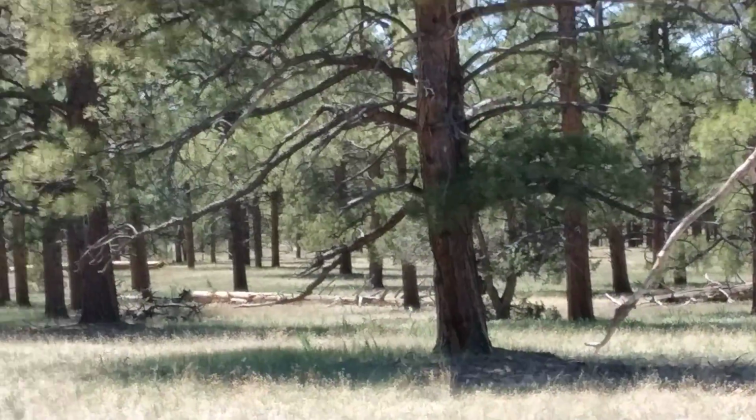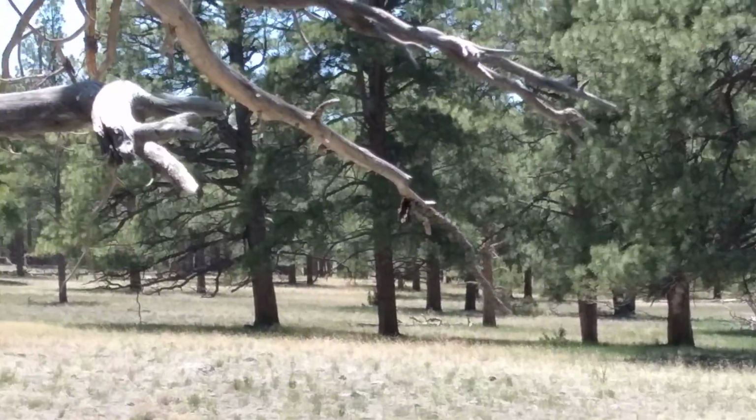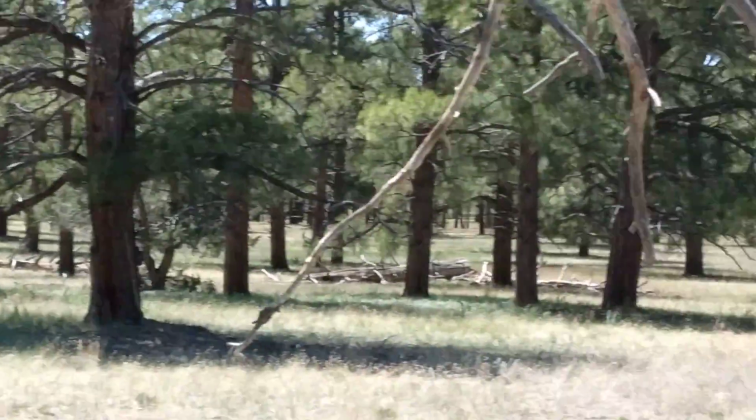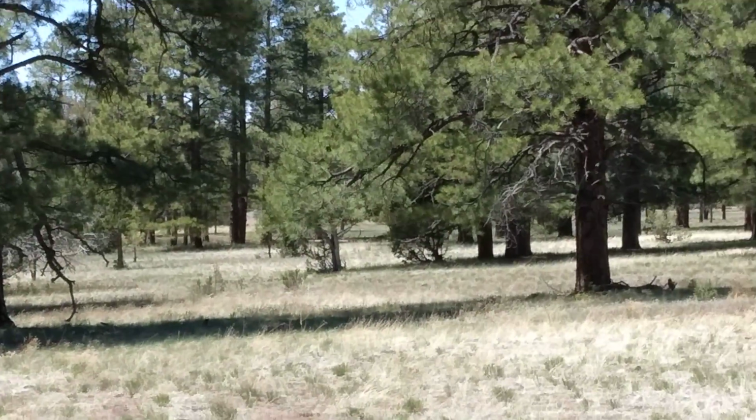Damn fly, get out of my face. Trees are downed everywhere, you know. Anyway, I'm gonna go swat this fly.